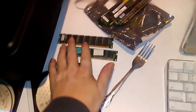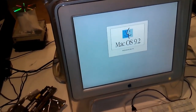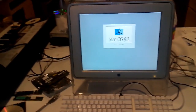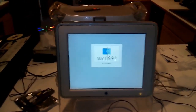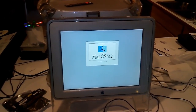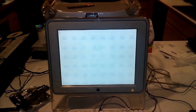I have two more 256 meg sticks. I only have two 512 megs, and they're in here. I have two sticks that I need to test for size, one of which is in the scary upgraded G3 tower. Yeah, I'm still kind of impressed about the fact that I just got an Otherworld Computing G4 550 megahertz upgrade for a G3 blue and white tower.